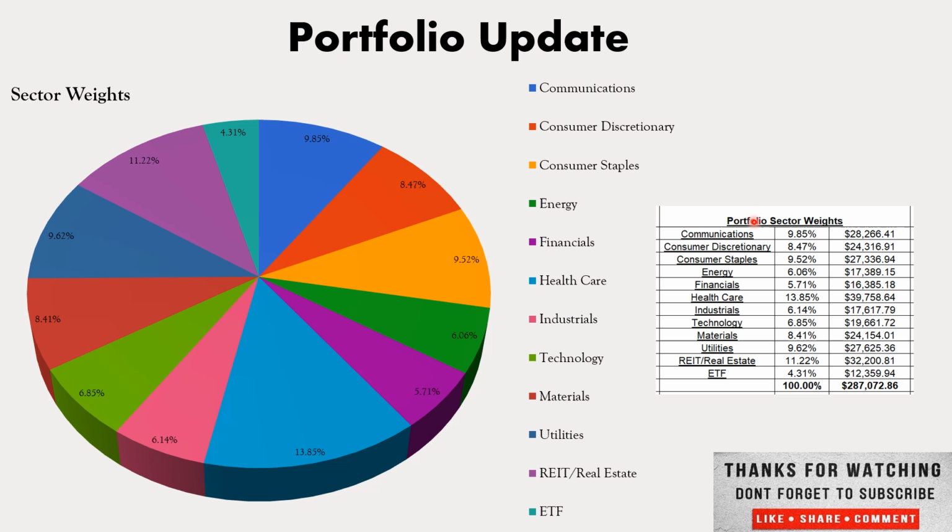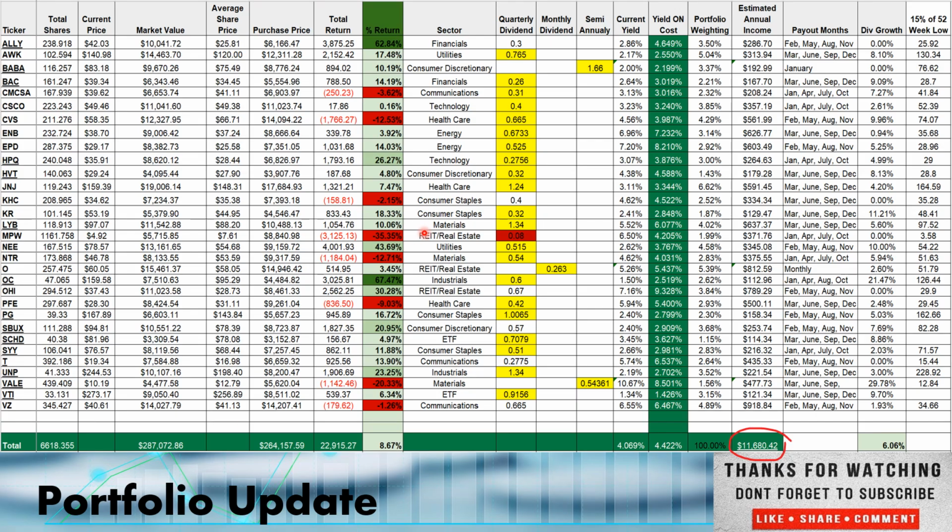Over here on the right, you can see the portfolio sector weights broken down a little differently. You can see the percentages that match the pie here, as well as the dollar amount allocated to each sector as well. Now here it is, and again, I show this out in the open, fully transparent. Every Sunday morning, you are going to see my overall portfolio, where it sets, what I'm up in, what I'm down in, whether the market's up, whether the market's down, whether the market's floating sideways.